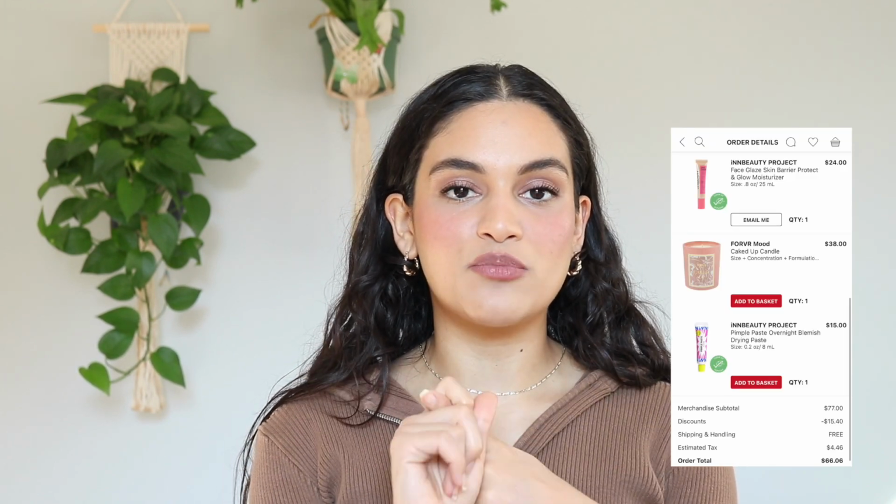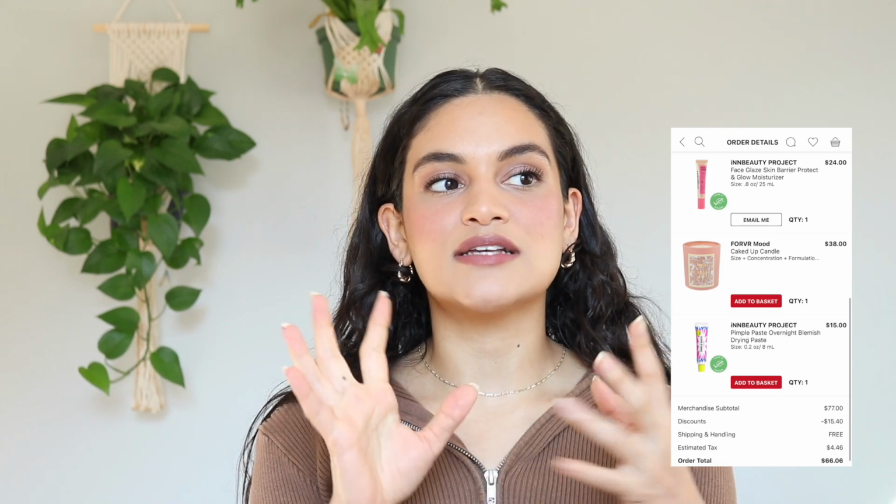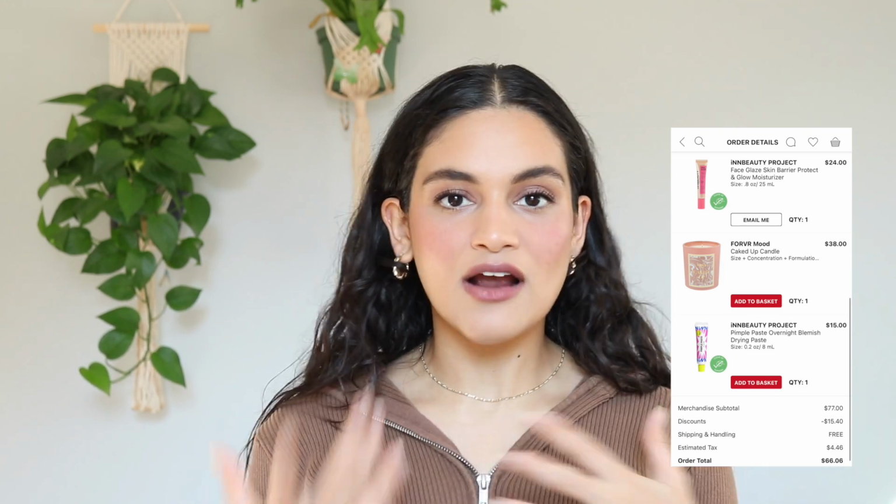And then the other 2 items that I picked up were both from In Beauty Project, which I'm kind of regretting picking up because now the In Beauty Project line is having a 25% off sale on their website, and I got the items for 20% off on Sephora. So I could have saved a little bit more money, but I picked up the In Beauty Project pimple paste and then the In Beauty Project little highlighting skincare item that they have.